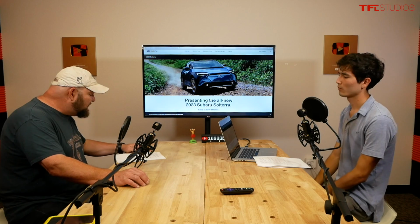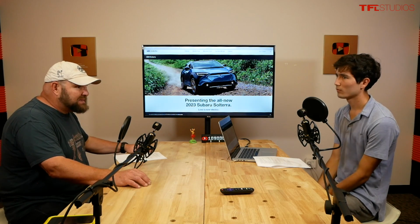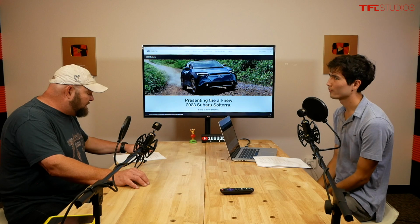Now, we don't work with Subaru very often. Their PR company doesn't give us vehicles. However, we do have opportunities to either have members of TFL Studios or our friends drive their vehicles. And recently, Alex Dykes, who's close with us, Alex on Autos, did get quite a bit of time behind the wheel of the Solterra.